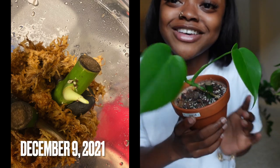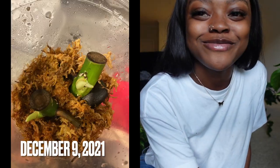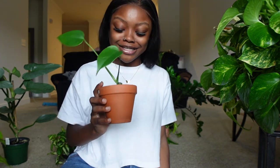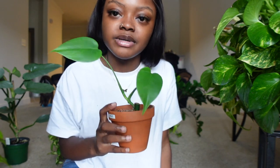I am so proud of myself. I've grown this from literally nothing. Put the pictures up. I grew this from nothing, honey. And I got two leaves now. I got two leaves on my baby. So I think I had a third leaf, but it died off. I can't remember.